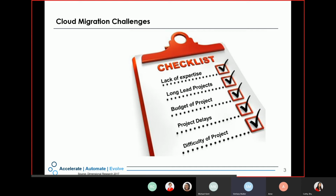So project delays, budget challenges, long-term schedules, they seem to happen for many enterprises in this space still today, even though we've been doing this for about 10 years. In fact, a stat from Dimensional Research shows that about 57% of application migration projects take longer than planned, and nearly half exceed the project budget. Those numbers don't instill confidence in the process if you're me or if you're a part of an enterprise trying to go through this process.